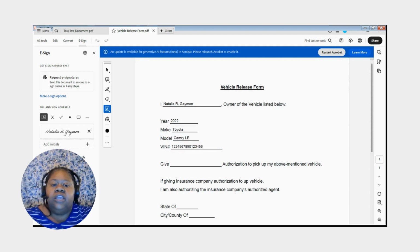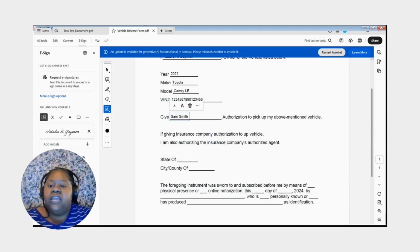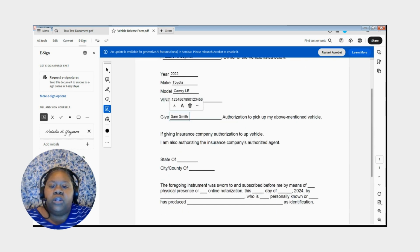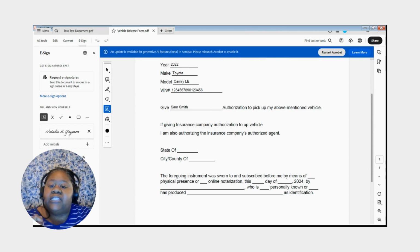Then we're going to say I give Sam Smith authorization to pick up the above mentioned vehicle. Then you say if giving the insurance company authorization to pick up, this is something they're stating, if the insurance company is picking up. Of course, the only thing missing from here is a signature line for the signer.